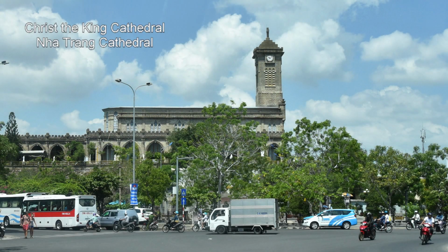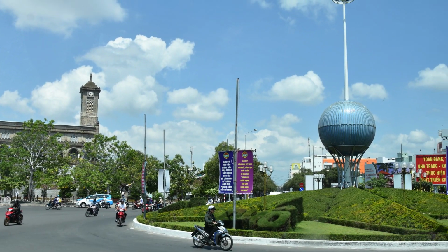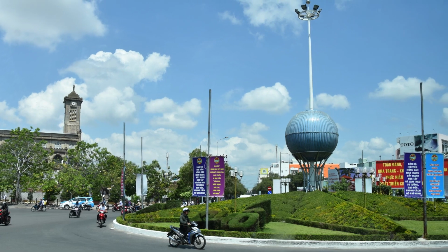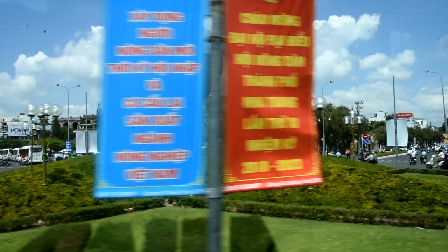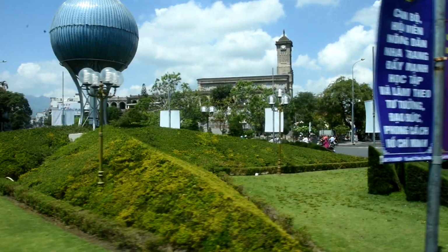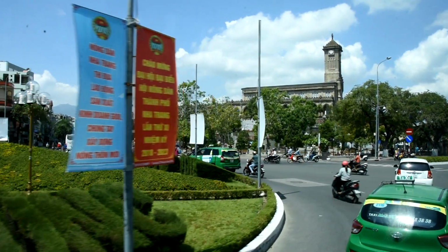Located on a hill overlooking the city, Nha Trang Cathedral is one of the first and oldest buildings in the city to be built primarily of steel reinforced concrete. Constructed between 1928 and 1933, the French Gothic structure features an elegant square clock tower.